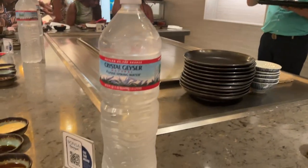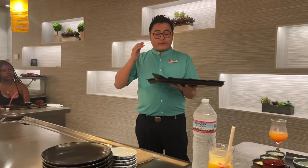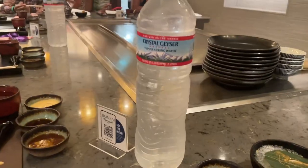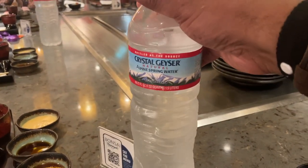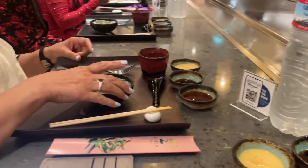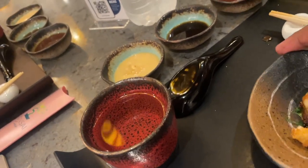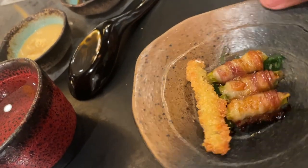This is pork belly, asparagus with fries, celery salad. Because we got the drink package, they brought us out a complimentary bottle of water. So you use this for your fingers. I think that is the drink package, right? Yeah. Oh, nice. Thank you. Wow, this is very nice.